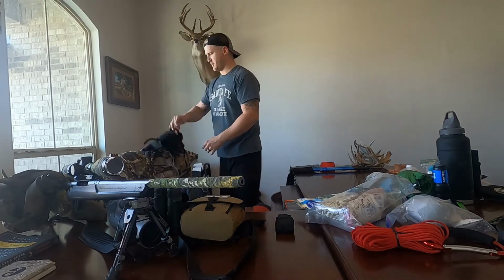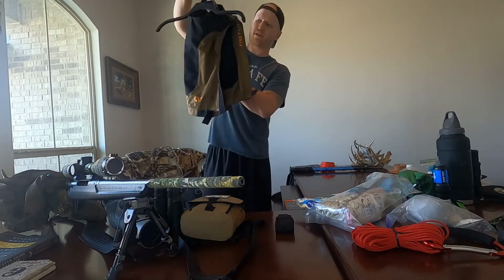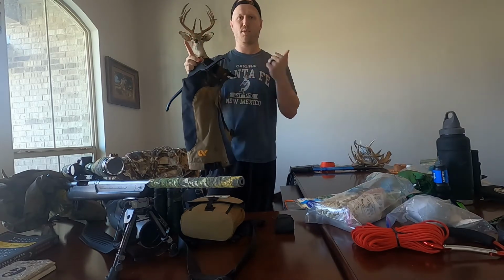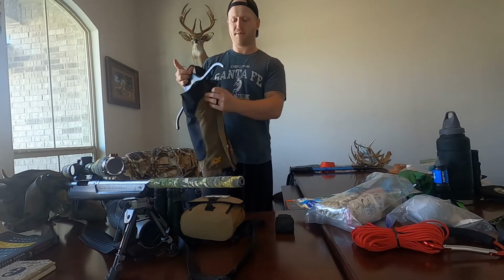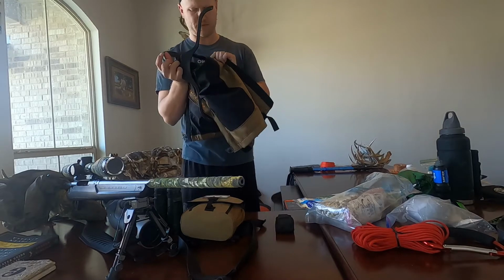I hung up the rest of my stuff, so it's all on hangers. These are the First Light Bramble or Brambler Gators. They were tanks out there. We walked through a creek twice and kept the bottom of my pant leg dry. You know, kept my pants from snagging on stuff. As you can tell, they're still dirty and I haven't even washed them.